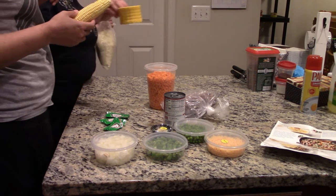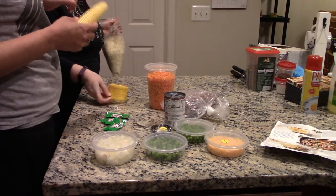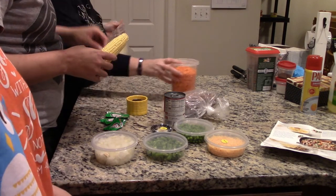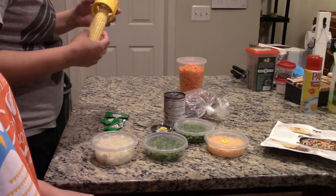What if the corn's too... You push it through, I guess. I don't know, I've never used a corn thing before. I think you use it like this. Yeah, because this goes down. I guess I probably need a bowl. Yeah, put it over a bowl.